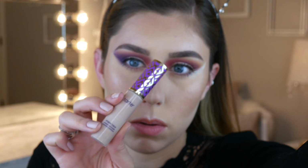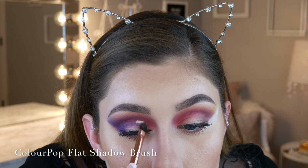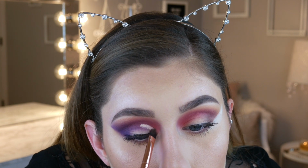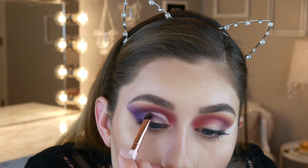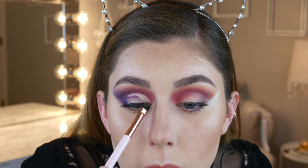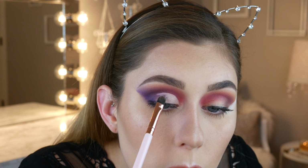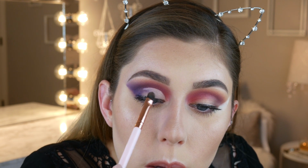And now we're going to do a half cut crease using the Tarte Shape Tape. So I'm taking this on a ColourPop domed eyeshadow brush, and I just found that these kind of brushes are really great to cut the crease, and I'm not that experienced with doing cut creases, so I'm just taking my time here little by little, carving out the crease to my natural crease line, and then I'm filling that in. And I found that Tarte Shape Tape works so good for cutting out the crease, especially for someone who's not that good at it, and I've tried lots of different products for this.